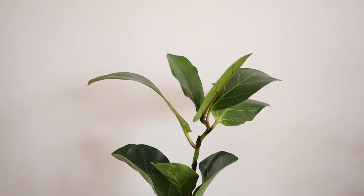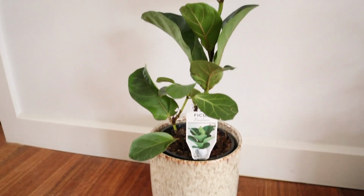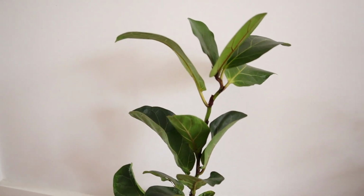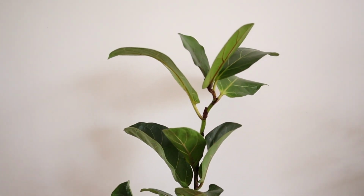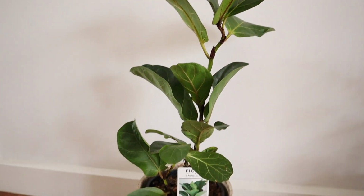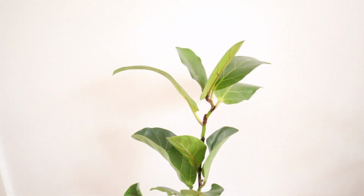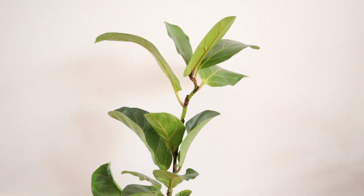Here we have my newest addition, or one of my newest plants. Like I said before, I have added 2 new plants since my last video, and this is a ficus bambino. So it is a fiddle leaf fig, but it's a miniature one, which I didn't realize at the time when I was buying it. I thought it was going to grow into a big thing, but apparently this one will only get about 1 meter tall, which is still pretty big, I guess.